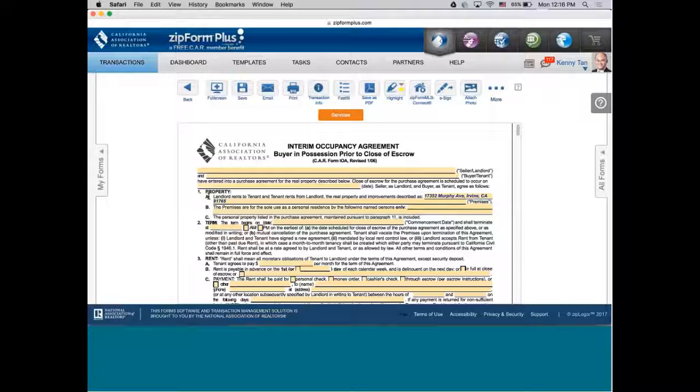And on 1B, the premises are for the sole use as a personal residence by the following named persons only. Usually, it's just the name of the buyers. The term begins on the first day that your buyer wants to move in his furniture, the first day that your buyer wants to take possession of the property. So you put the date here. And shall terminate at, you specify the time, on the earliest of the date scheduled for close of escrow of the purchase agreement as specified above, or as modified in writing, or mutual cancellation of the purchase agreement.